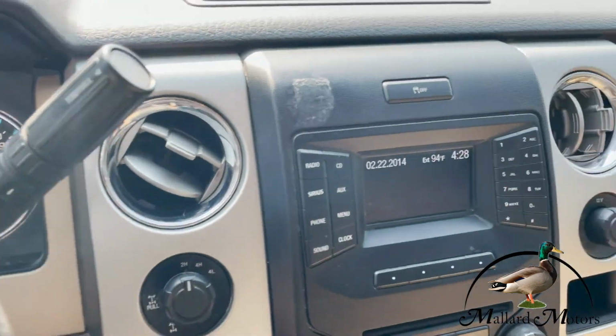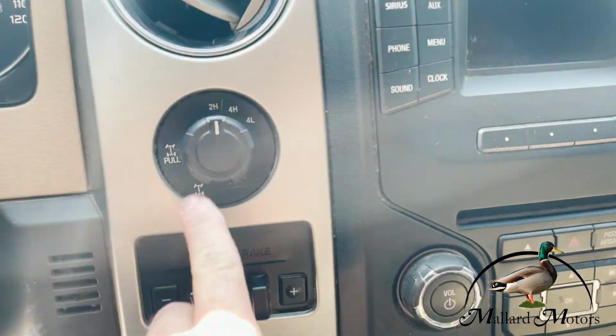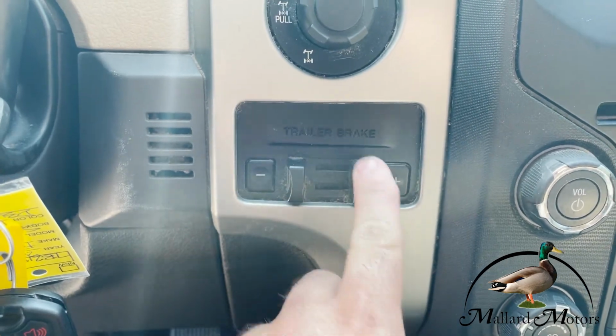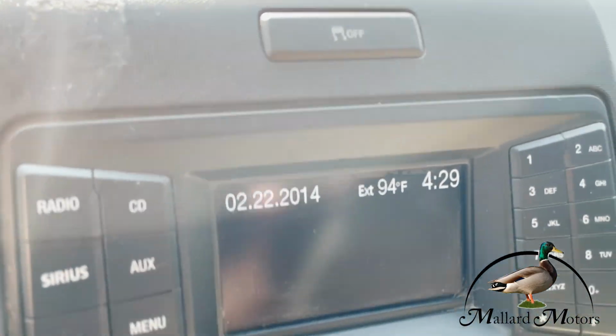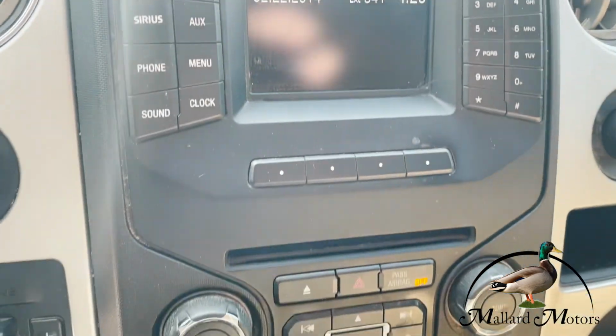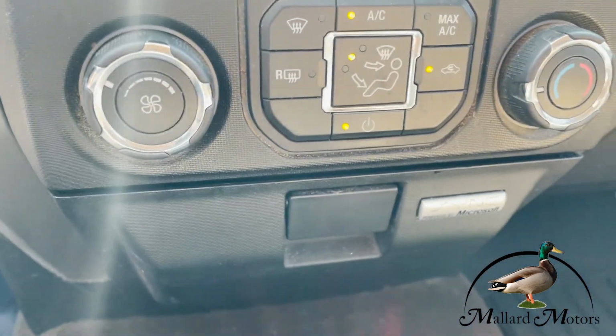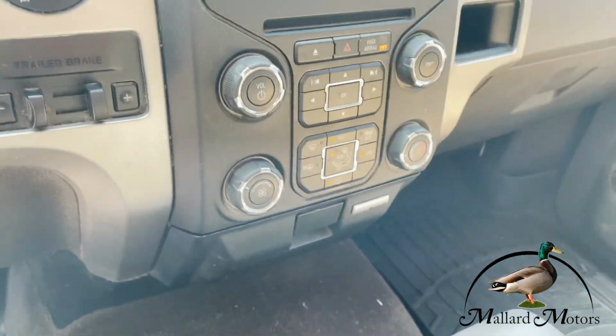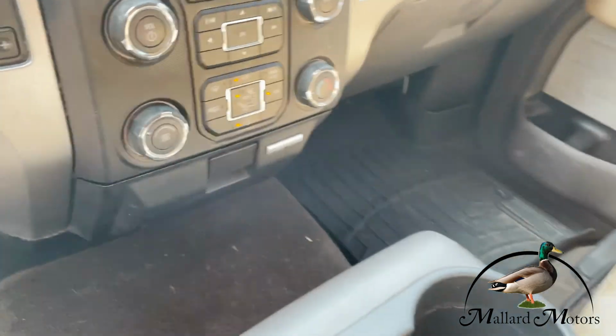As you can see, no warning lights. Got your four-wheel drive with locking differential. Got your built-in trailer brake. Over here, if we put it in reverse, you got the backup camera, along with all the other radio and CD features. It does have Microsoft Sync, which includes your Bluetooth. Also includes a USB and auxiliary input.